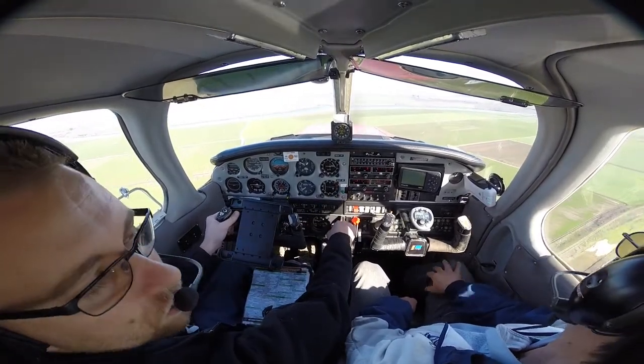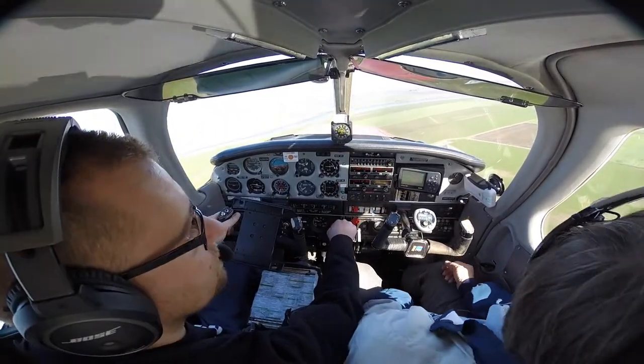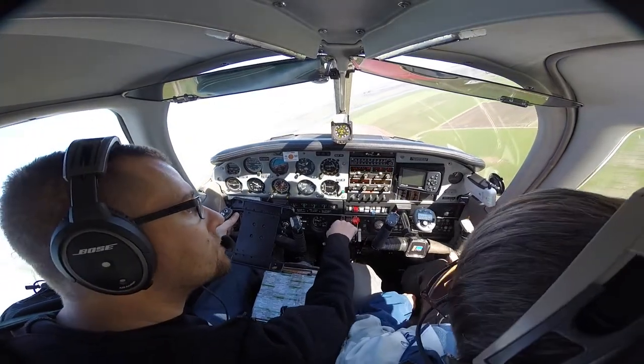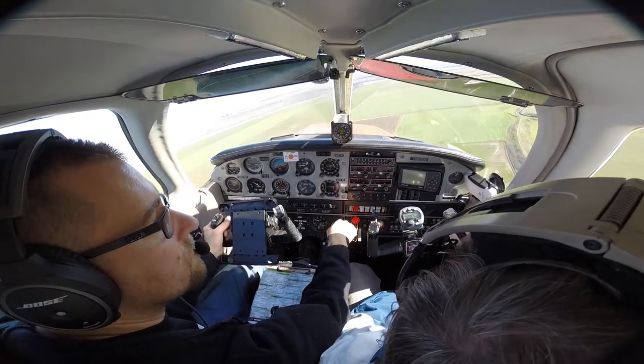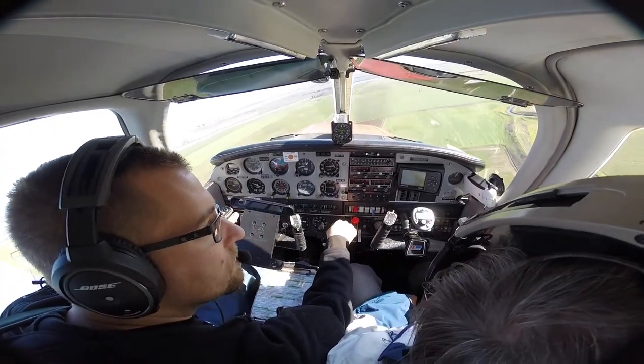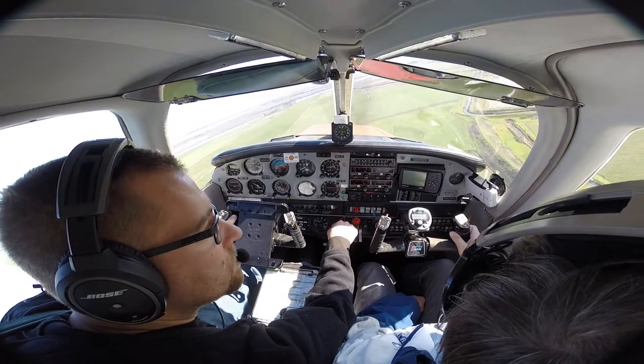Be careful, you don't lose sight of the runway now, right? Yeah. So start your way in. But you can see that we're quite high, right? But just try and keep the airplane in a turn. There's no need to fly a regular pattern.